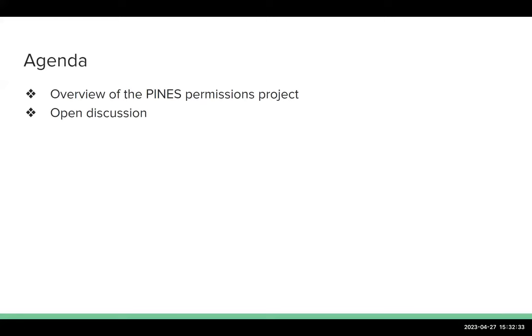So a simple agenda. I was just going to give an overview of the Pines Permissions Project, what I've done so far, what we've done as a team so far, and then I would love an open discussion. I would really like to hear from you all on suggestions, projects you've worked on, how you've approached this. And feel free to ask questions or speak up at any time.